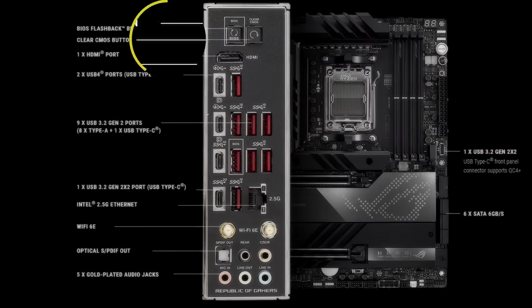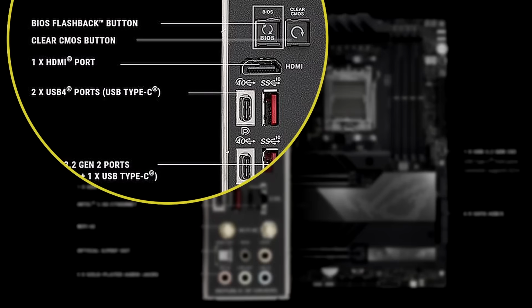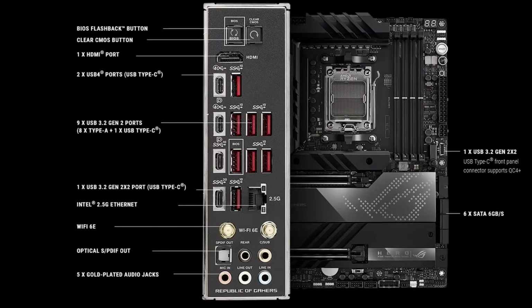Now let us try our first overclocking strategy, but before that, make sure to locate the Clear CMOS button. Pressing the Clear CMOS button will reset all your BIOS settings to default, which is helpful if you want to start your BIOS configuration from scratch. However, it does not delete any of the BIOS profiles previously saved. The Clear CMOS button is at the rear I/O panel.